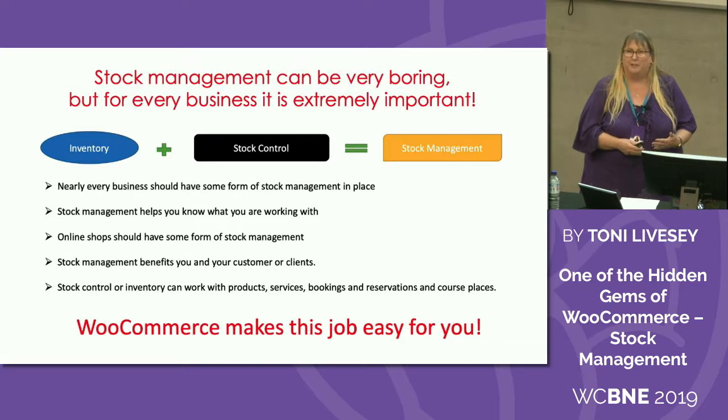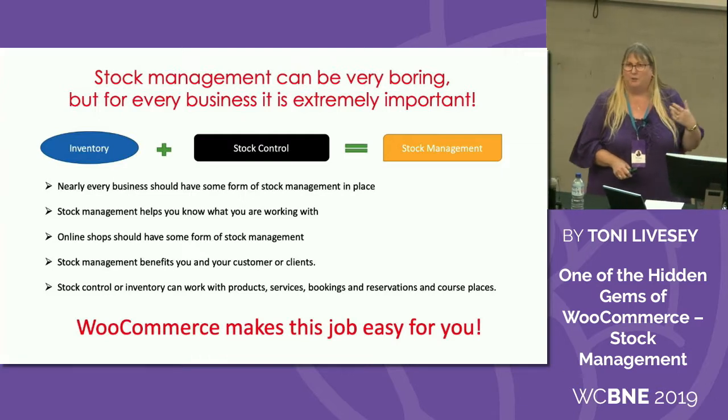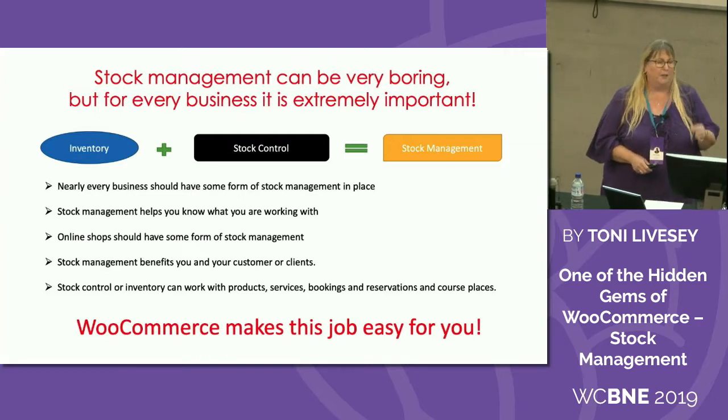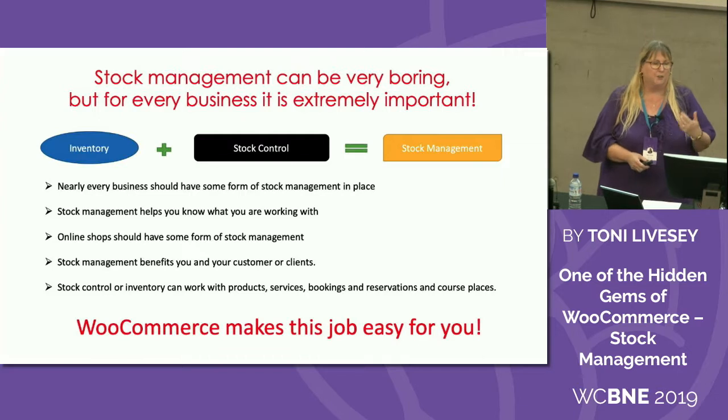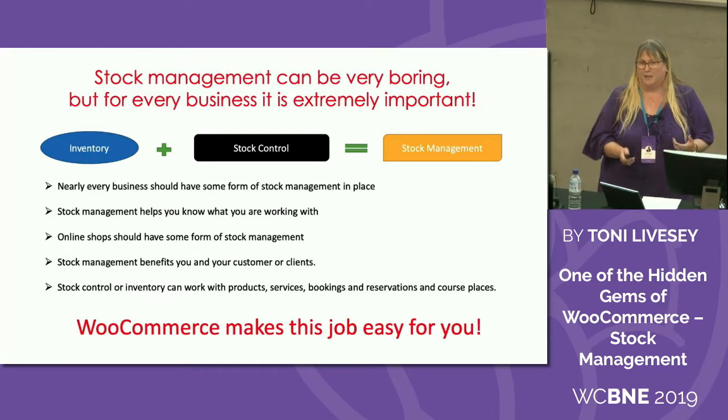So for every type of product that you have, if you're running t-shirts and you've got different sizes, you can put the quantity in. If you have different colours in those t-shirts, you can also put your quantity in. So whenever something runs out of stock, you'll get a notification to say that it's running out of stock, you've got to order some more in.